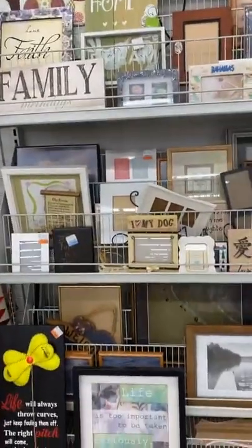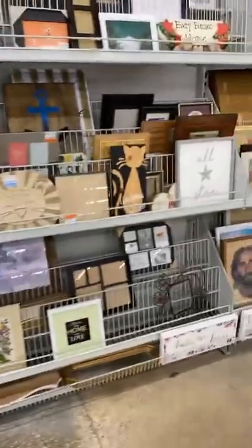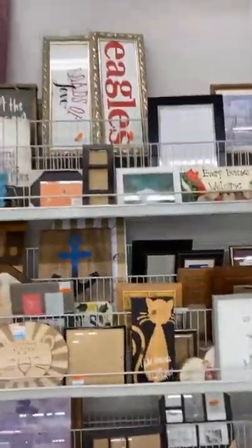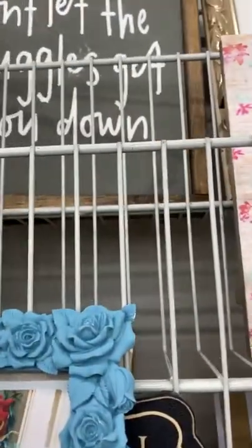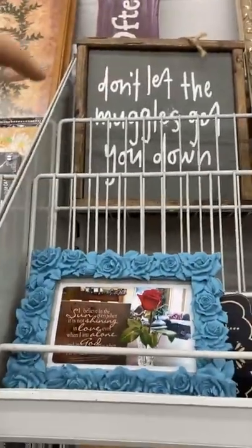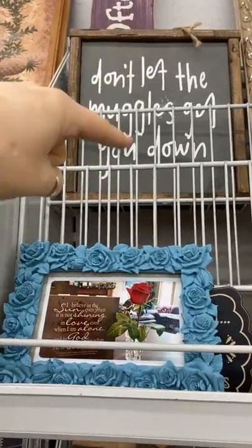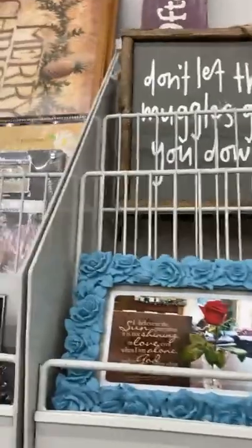Always look in your frames and go through them. So like this frame, it's really cool. It's not old by any means, but I can't grab it, I'm too short. But you can always paint over that stuff and make it a chalkboard, but the frame is what I love. You can always paint over that stuff, especially if it's all wood like that.